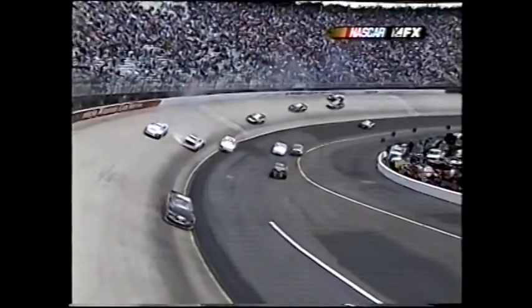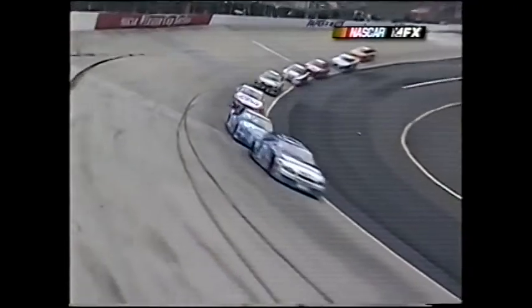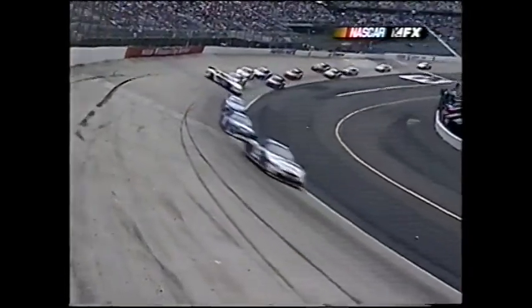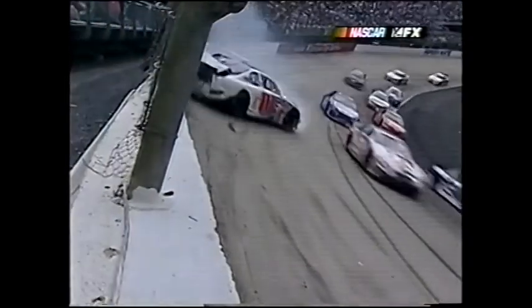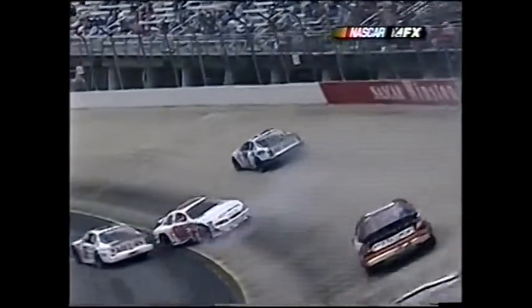Let's go back and talk a little about the restart and the penalty to Kevin Harvick for jumping that restart on Randy LaJoie. There goes Santerre in a shower of sparks. Well, that's unfortunate. Santerre had a great car. Felt like he had a chance to win this race. Things worked out for him.